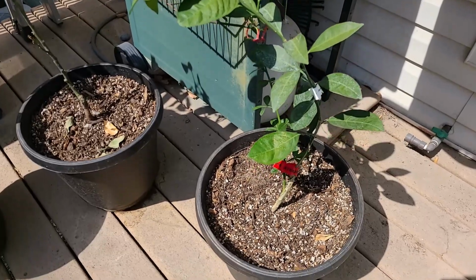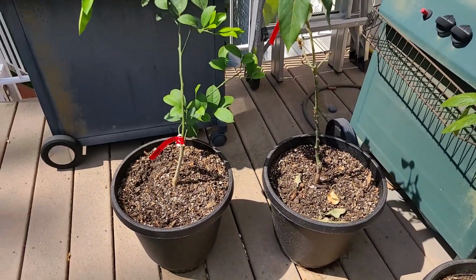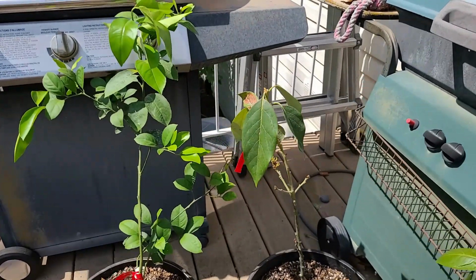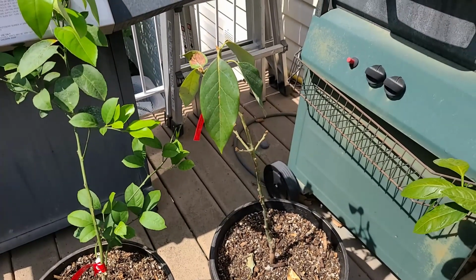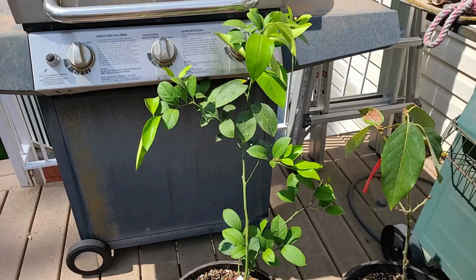And I think the reason for that is that their root systems are still small. The pots are large, so they're not taking up as much water. The avocado, I think I need to water it a little bit more often though. So we're going to switch that up and see if we can get this avocado to start sprouting new leaves. But let me show you what I found on my citrus plants.